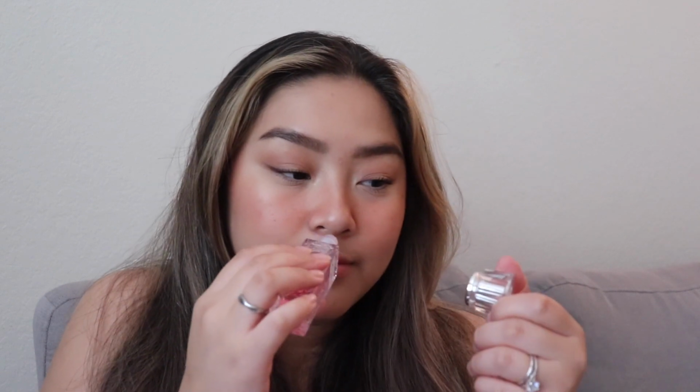What I like about these perfumes is that they may be in the same fragrance family, like that floral fruity scent or that fresh scent, yet they all smell so different. And I feel like I've come to that age where I've appreciated perfumes more. And I definitely think it really adds to your look and just tops it all off.